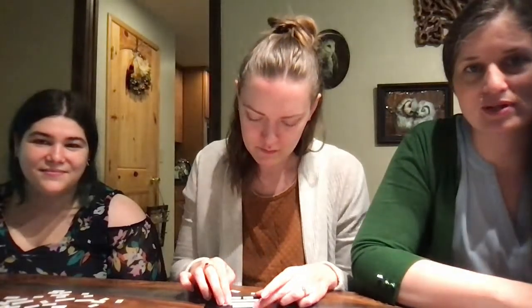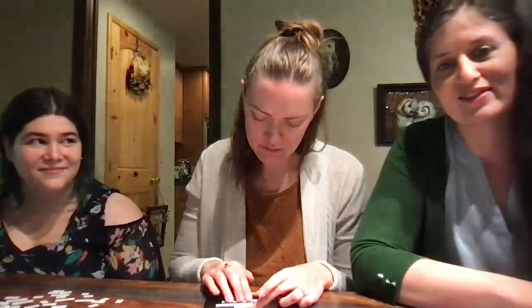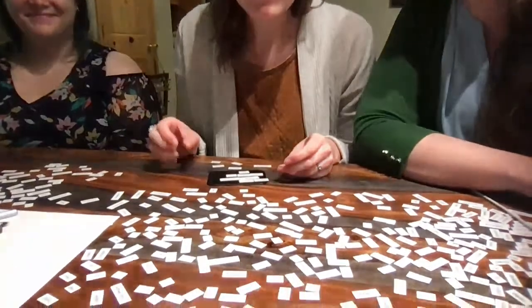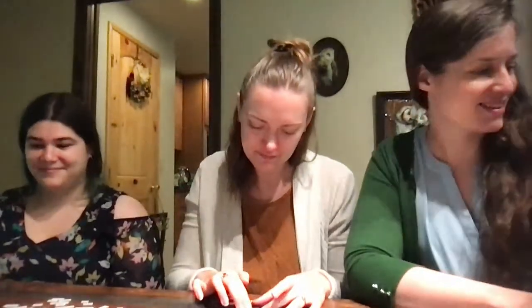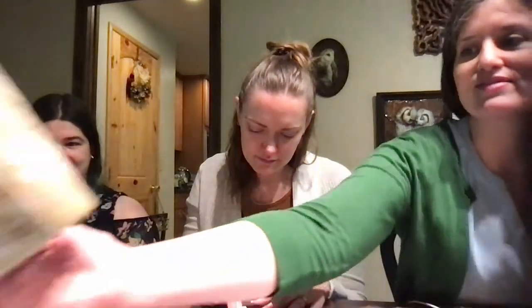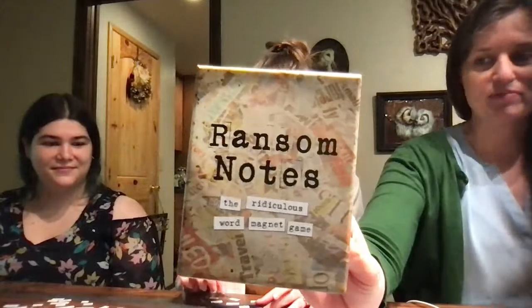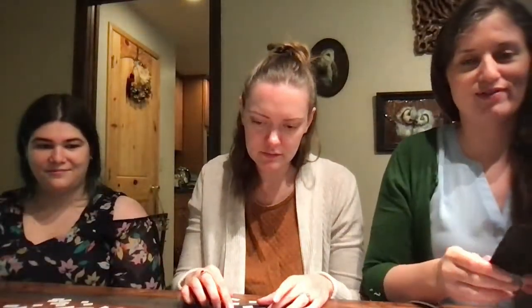For those who maybe weren't here when we started this and are wondering why we are so intently looking down, these are the words in front of us. And they're from a game called Ransom Notes, where you basically make magnetic poetry. And so we have each been tasked with making a poem that describes one of our 3 books.